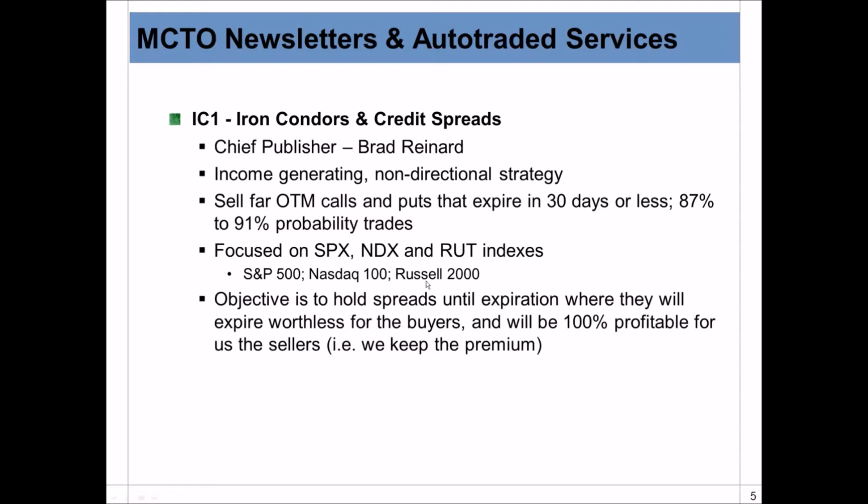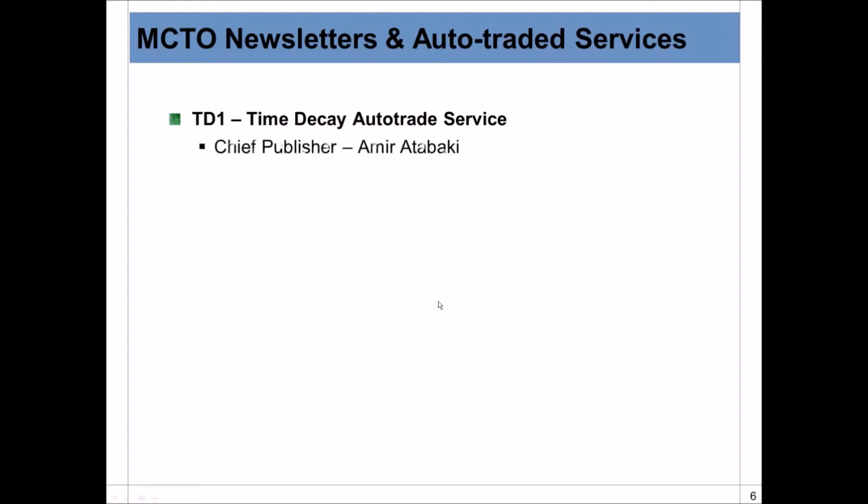The objective of the IC1 strategy is to hold the spreads until expiration through settlement, where they will expire worthless for the buyers, and they'll be 100% profitable for us, the sellers, where we keep the premium. This service, IC1, is offered as auto trade and self-managed. We also have a time decay auto trade service.